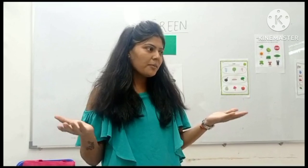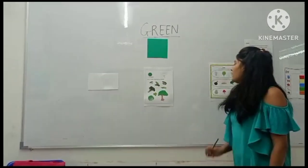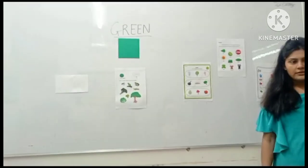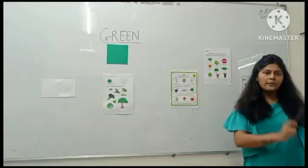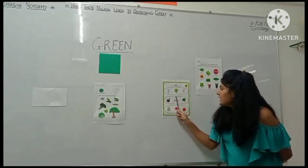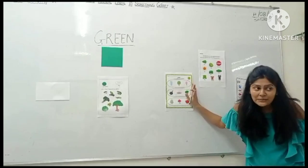Okay. We'll do some work. We'll do some studies, about green color. We've learned so many things about green color. This one I will show you, and the other one, you all have to come and tell me which is what. In this activity, what it says is, you have to circle the green picture.